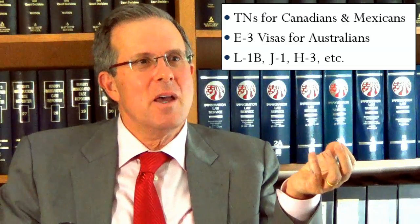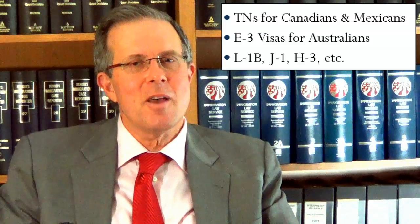If you're from Australia, there is an alternate visa just for Australian citizens called an E3 visa. And then take a look at our temporary visa page, which is on our white menu over on the left. And you'll see different visa types, all alphabetical from A to V. Especially pay attention to the L1B, which is for people who work for a multinational company and are people of specialized knowledge, or L1A, which are managers or executives transferring from abroad to an affiliated company in the U.S.